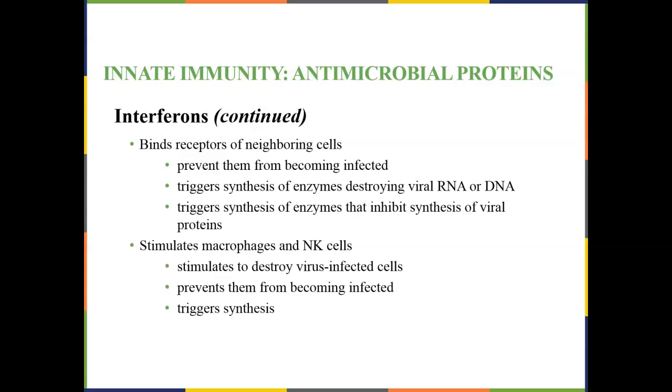So if you produce the interferon, you're basically sending out a message to all the neighboring cells, don't open your door, there's a pathogen around. And so that cell's still going to die, but the other cells will live. The chemical also stimulates natural killer cells and macrophages to come to the site of the infection.